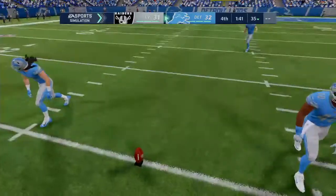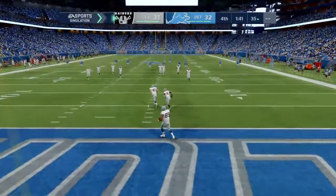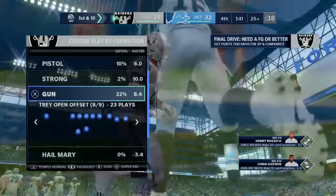I think we can figure out why they went for 2 there, right? Up 1. You want to make it a field goal difference if at all possible. They didn't get it. Now they've got to play some defense down the stretch. Yeah, not much margin for error now for your D. They just have to get it into range.